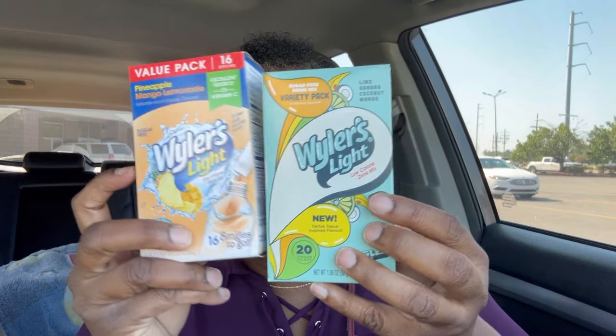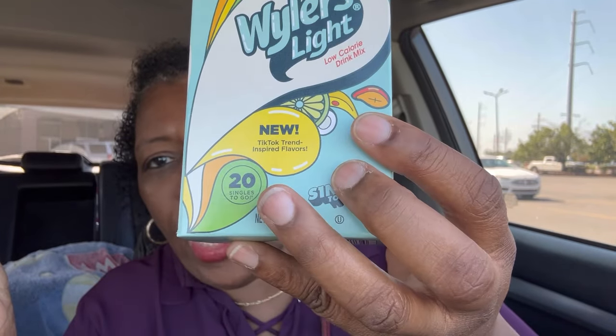So these right here, y'all, are some of the drink mixes. All of these drink mixes right here are on sale. It's lemon, banana, all of those different flavors. This was on sale. I can tell you how much it was. Just give me a second. So these were 15 cents a piece. All of the different flavors of these were 15 cents a piece. Like I said, they had that peach color. I got like three of this flavor.